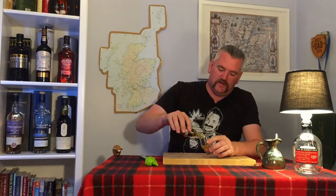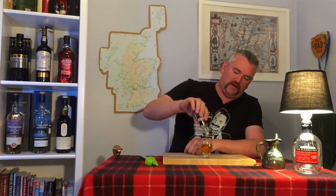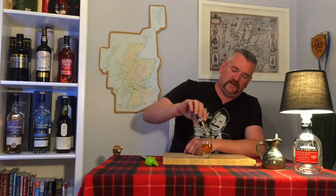So, Smokehead. Let's taste it for you. Oh, it's going to be a good night tonight. We'll do the nose. We'll do the taste neat, then we'll do the taste with water, and then off camera I will just neck the rest. Now this comes in at around £35 a bottle. It's a decent price for a single malt, non-age statement.